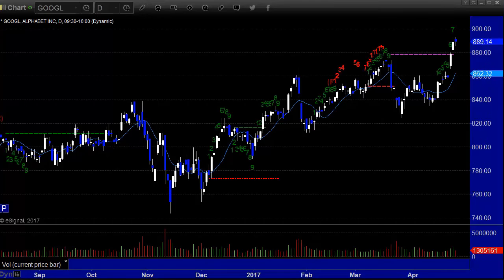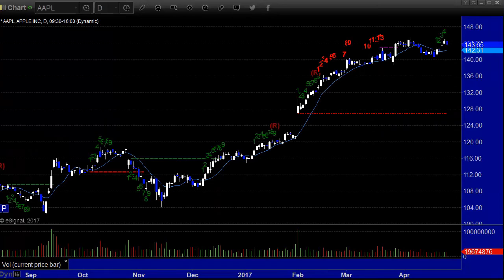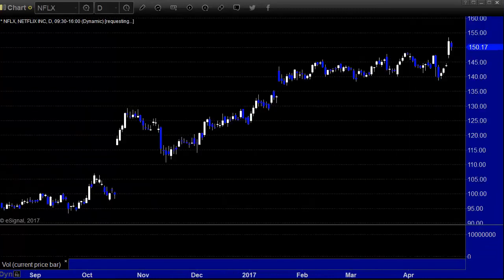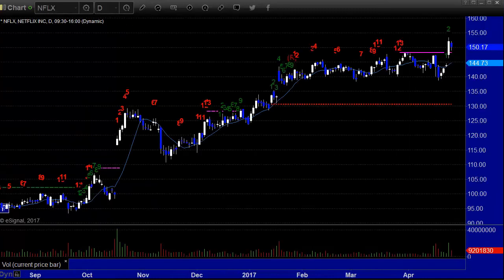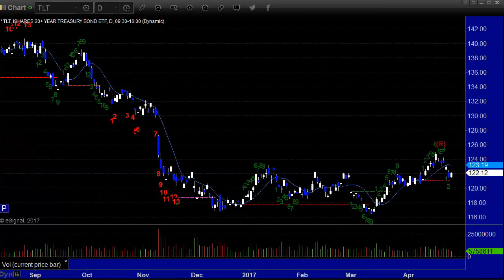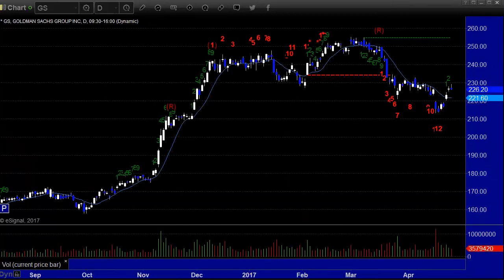Google gains 30 cents. Not pretty. Apple loses 88 cents. Amazon up 1.67, which is just a blip on the $1,000 stock. Netflix down 1.99. Remember, on these signals, you get the pink risk line, you've got to close above them and then move above the high of that to break the signal. So technically, Netflix still hasn't broken that signal. Tesla down $3.69 here to 310.17. The TLT, the 20-year bond ETF, up 67 cents, basically mid-range for where it's been. Goldman Sachs down another 43 cents after a couple-day rally.